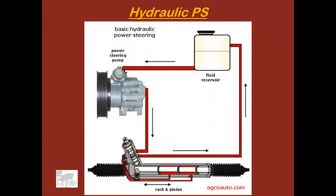So hydraulic power steering basically consists of fluid in a reservoir tank under the hood. You fill it up with power steering fluid. That runs down a line into the power steering pump, which then pressurizes that fluid and sends it to a spool valve, or a directional valve. That decides which side of this piston to send fluid to so it can help move the rack and pinion back and forth, making it easier for you to steer. And then the extra goes back to the reservoir and it just recirculates again.